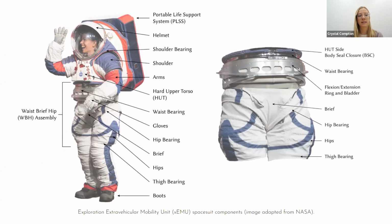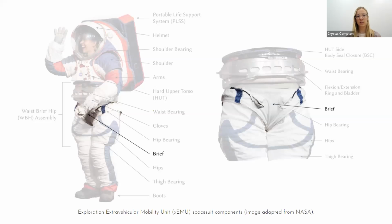So pictured here is the xEMU, one of the most recent suits that NASA has been working on. I've called out all these different components. You can see there's a lot of components that make up the suit. For my study, I focused on what's known as the brief, which is part of the waist brief hip assembly. So it's in the pelvis area, on the lower body. As I mentioned, planetary surface exploration is becoming increasingly important, so understanding what is happening and how the body is moving in the lower body is really important for that.